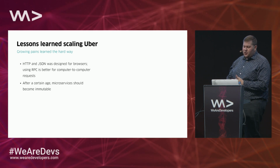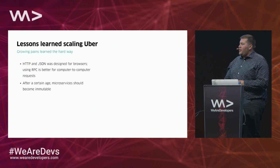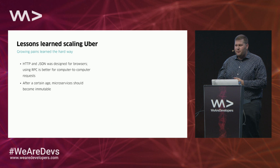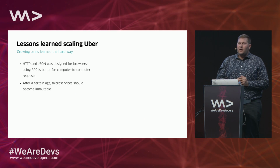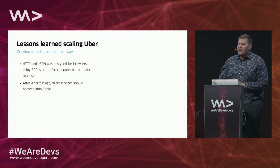And after a certain age, microservices should become immutable. Again, when you have a service and there's hundreds of dependencies on that service, like authentication, for example, at some point you can't change it as much as you would like to. So it's better to replace it with a new service and ask people to migrate than it is to just change the interface.